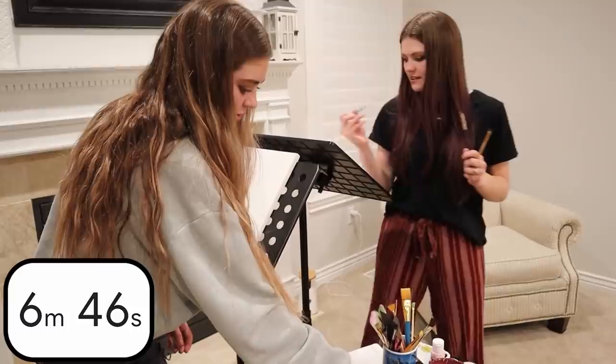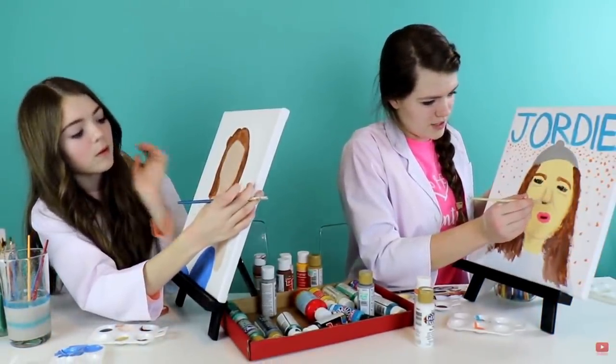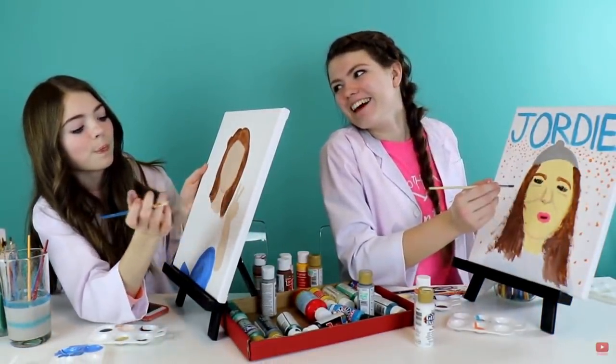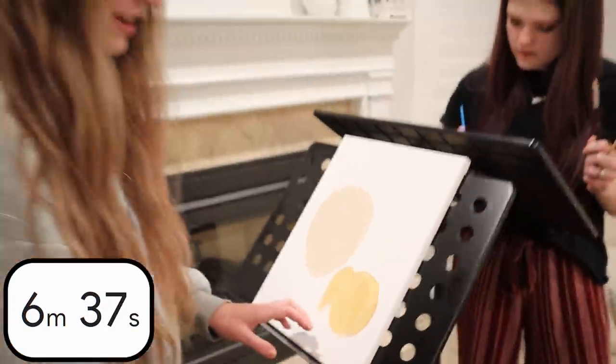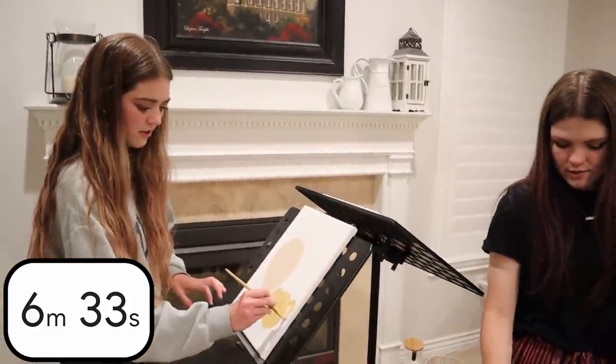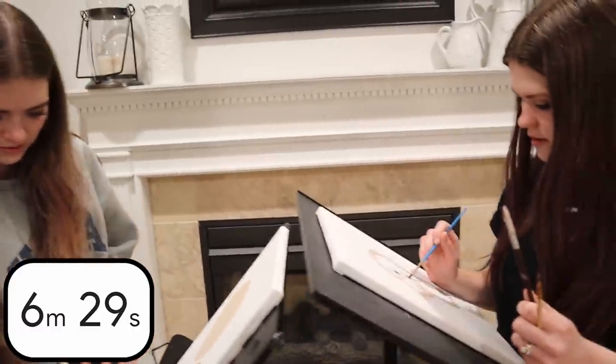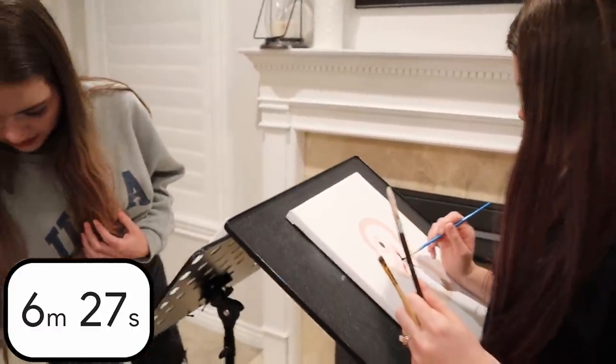Guys, I don't know how to draw a dog from this perspective, you know? Oh, now it looks like you've got nose hairs. That's not good. How do you draw a dog's neck when it's a portrait like this? I don't know. I don't really draw. But I haven't even gone onto the dog yet, girl. I'm just trying to get a good outline.